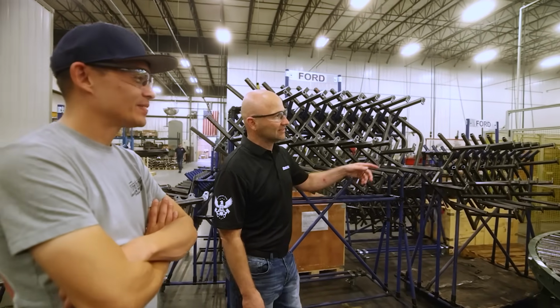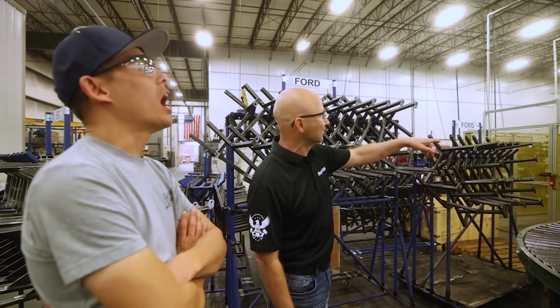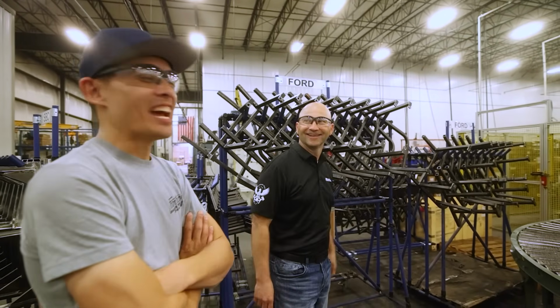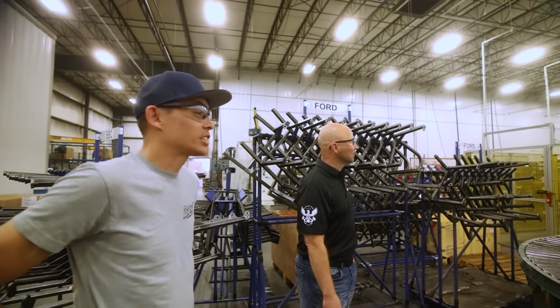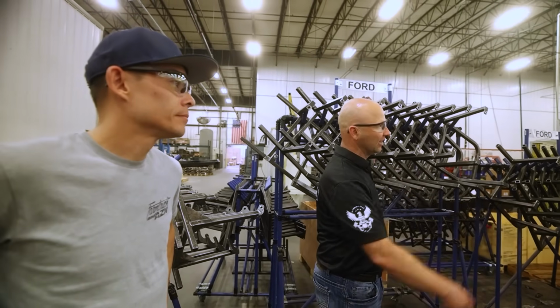But if somebody breaks the light curtain, it will shut off. There are light curtains around there, little lasers, so if somebody gets in the cell, it stops. Like proximity stuff. Yeah, that's really awesome. And again, this is something put in place by our manufacturing engineering team.